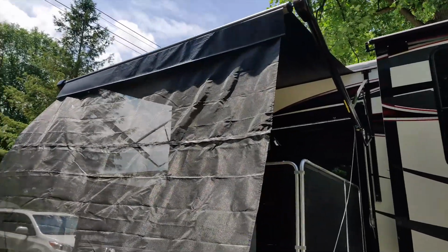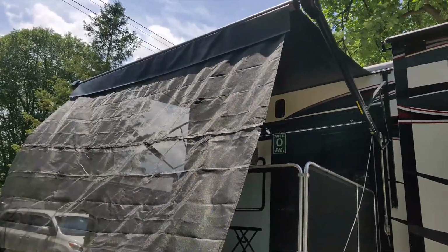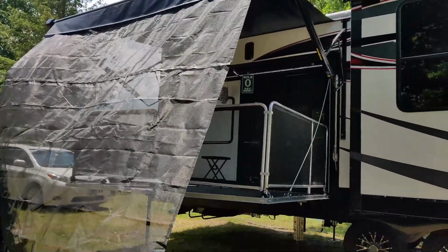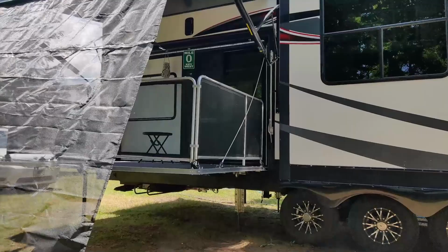So if you were to upgrade to the Solera awnings, I recommend that while you're at it, you might as well also add the sensors to it. And honestly, it just gives us one less thing to worry about.